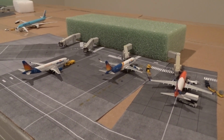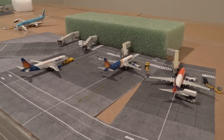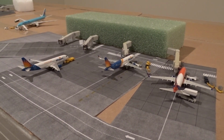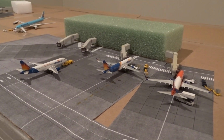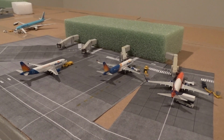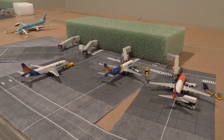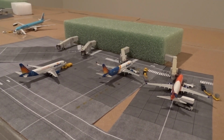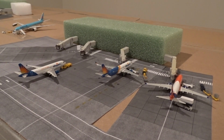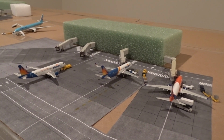I can't tell you how many people have asked me to do this airport over the years. And I've said on many occasions that yes, I will eventually do Rockford Airport. Never got around to doing it, but finally I was able to find some time to put this little diorama together. It's nowhere near the entire airport because Rockford Airport is very spread out. It takes up a lot of land area.